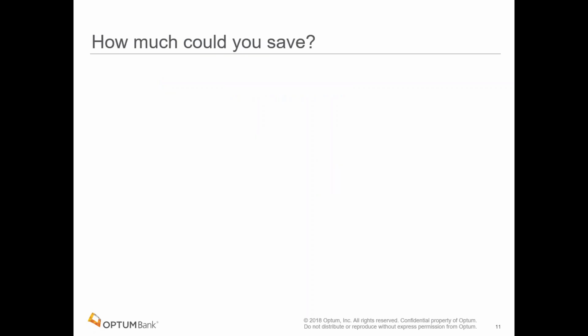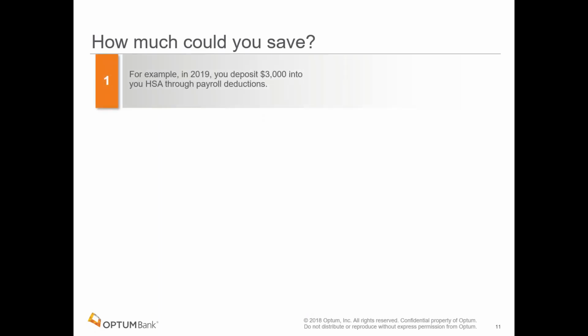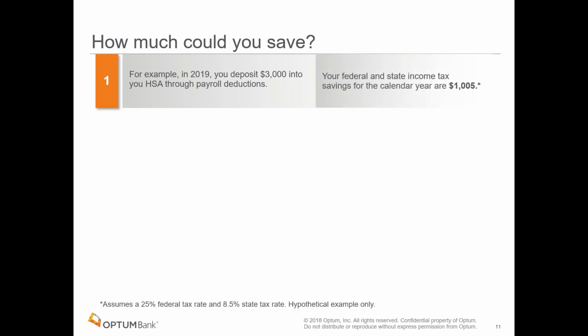So next we're going to walk through a savings example of how much you can save with an HSA. In our hypothetical example here, we're going to assume that you're going to deposit $3,000 into the HSA through payroll deduction. Because we're contributing through payroll deduction, we save the most on taxes. By depositing money through our paycheck, we're reducing our amount of taxable income. Had we taken that full $3,000 on our paycheck, it's not really $3,000, is it? It's really $1,995 once federal and state taxes are deducted.